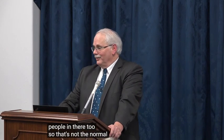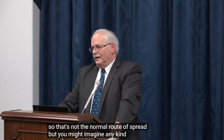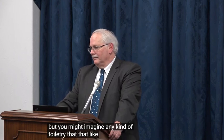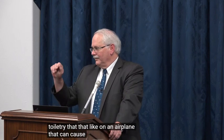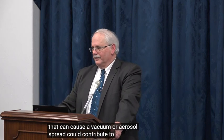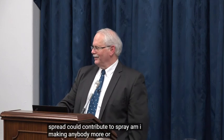So that's not the normal route of spread, but you might imagine any kind of toiletry, like on an airplane, that can cause a vacuum or aerosol spread could contribute to spread. Am I making anybody more or less comfortable?